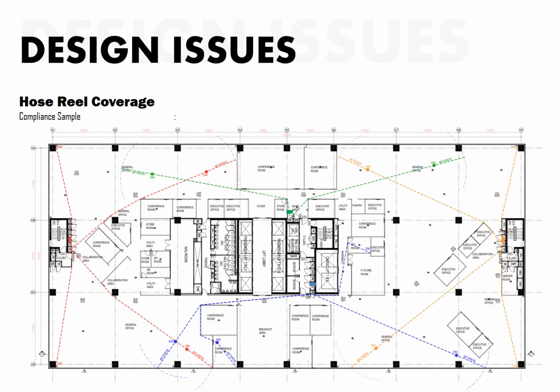On the contrary, a compliance sample is shown in this floor plan. The extended dotted lines illustrate the 30 meters extension of hoses, and it shows that all spaces can be reached with one of those hose reels.